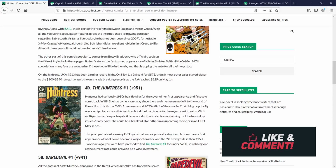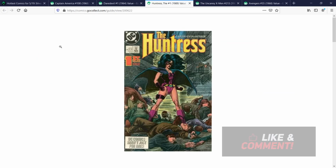And if I can get this control set, I'll finally talk about it. This is the Huntress #1, up 951 spots. And what is the significance of this? Well, this is the first solo story for the Huntress, and I also believe that this is considered her first cover appearance. Now, of course, the Huntress is a character that has always been kind of in the DC mythos, and she actually made her on-screen debut, I believe it was, in the Birds of Prey film. She was one of the characters that Harley Quinn recruited in her journey. She had the crossbow, the girl whose parents were murdered, and she wanted to enact vengeance.